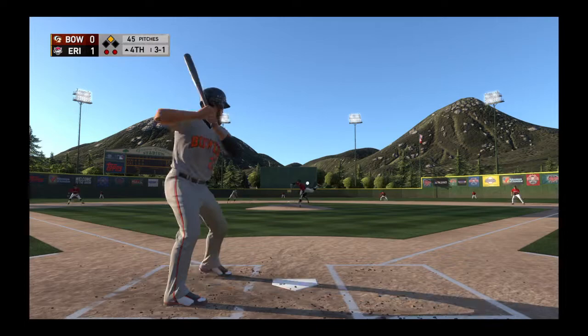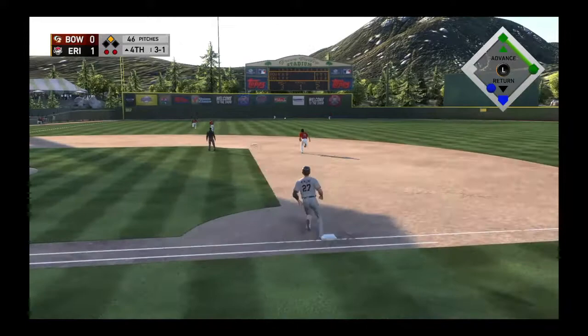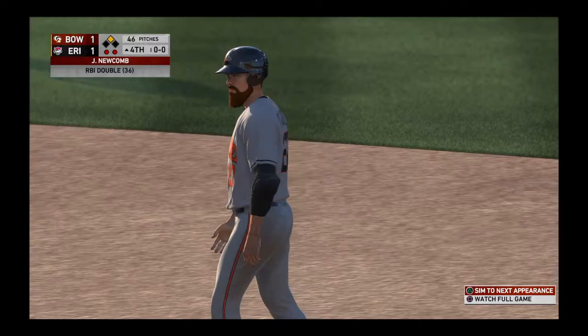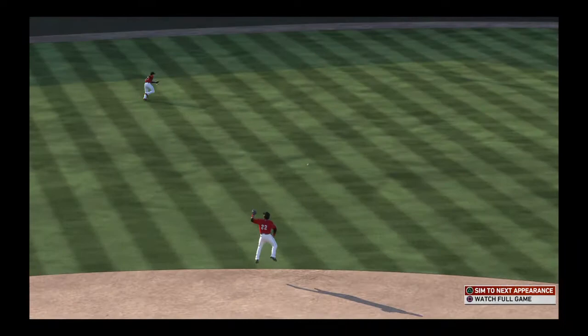Hard liner toward short. And this is going to find the alley as he might have himself his second double of the ballgame. As he arrives at second without a play, a run comes across to score on the play, tying the ballgame. So much of this game is situational hitting, guys. Nice job there. Yeah, you've got to find a way to pick your teammates up when you're given the chance.